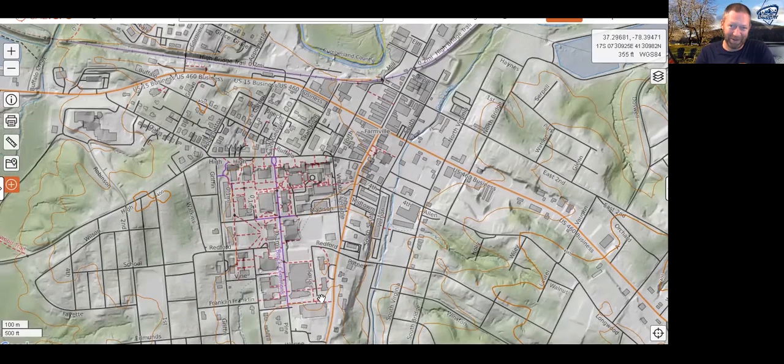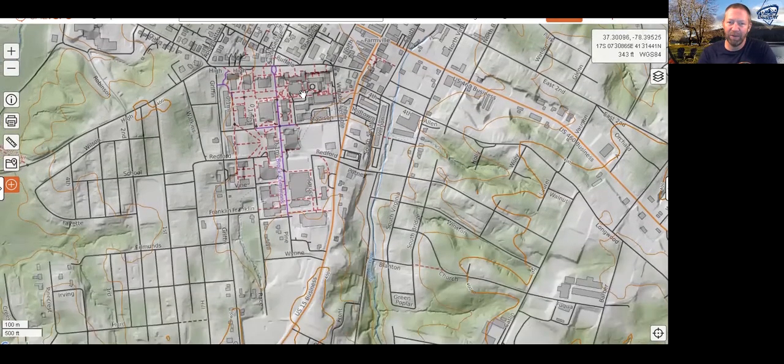Please don't use your bikes on this. The trek sections are designed to be on foot. So you do have to use foot to go through downtown Farmville over here to the trek section. But basically, you can see here where these other trails are. They're not really trails, they're like sidewalks. But this is the Longwood campus here.